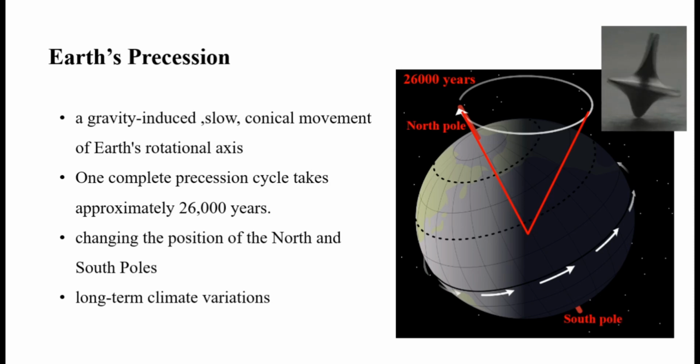In general, over millennia, precession alters the position of the celestial poles and equinoxes. Currently, Polaris is the north star, but in several thousand years, another star will take its place. Precession affects the timing of seasons relative to Earth's orbit, contributing to long-term climate variations such as ice ages. Understanding precession helps us grasp the long-term changes in Earth's orientation and its impact on our planet's climate and astronomical observations.